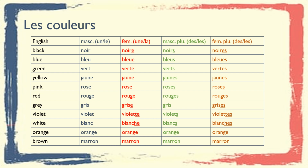Using these examples, we can take a look at some of the regular rules for forming adjectives in French, and then some common irregularities. If we look at the first group, for black, blue and green, you can see the general pattern that is followed when an adjective changes from masculine to masculine plural to feminine plural. The masculine is almost like the root of the word. The feminine form then adds an E. The masculine plural adds an S to the root, and the feminine plural adds E and S.